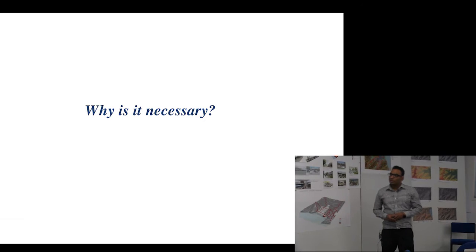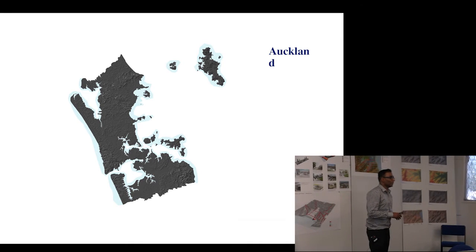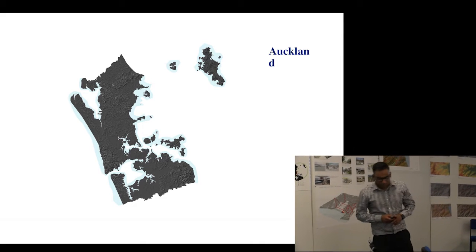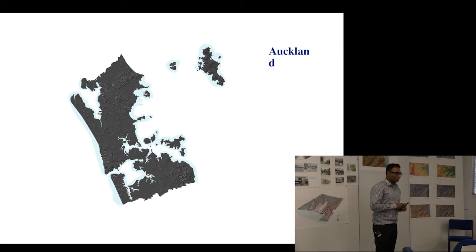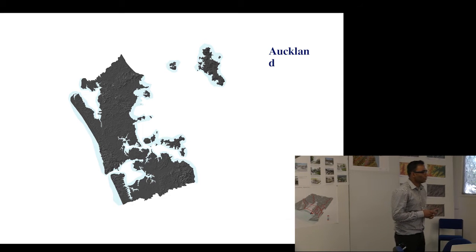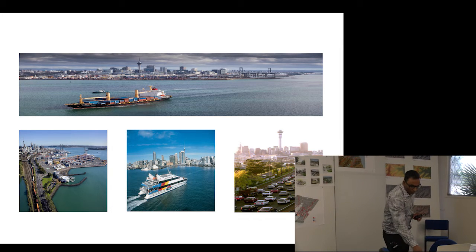Let's have a look at the reasons behind why this research is necessary. Auckland is located in North Island of New Zealand. It has a population of 1.4 million, which is 31% of the total population of the nation. And this is one of the most livable cities in the world, and it contains more water than the land. These pictures show some transport pattern of Auckland.